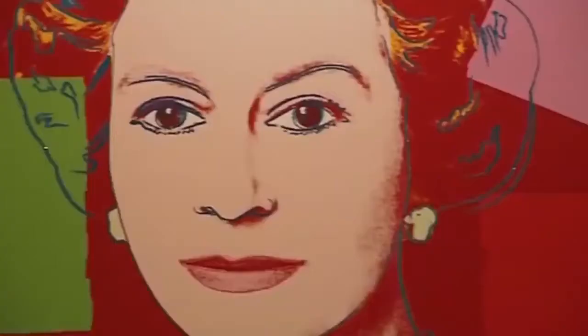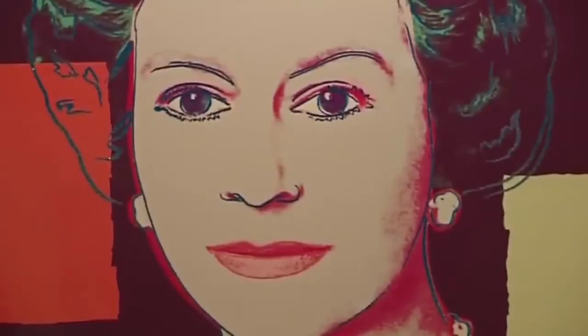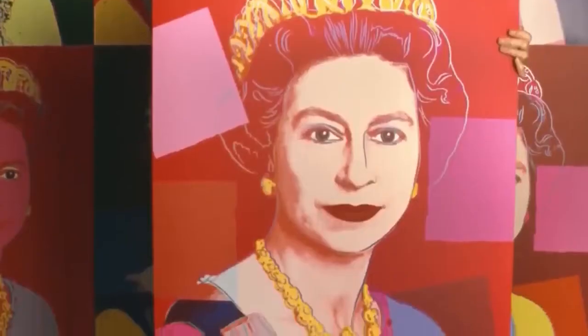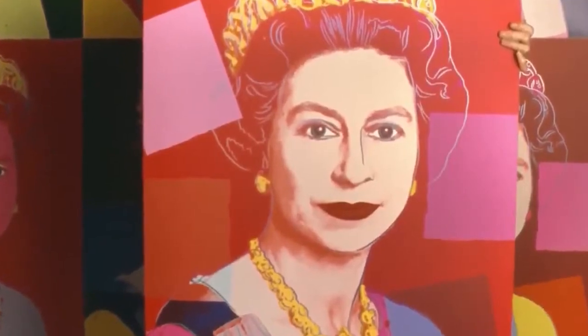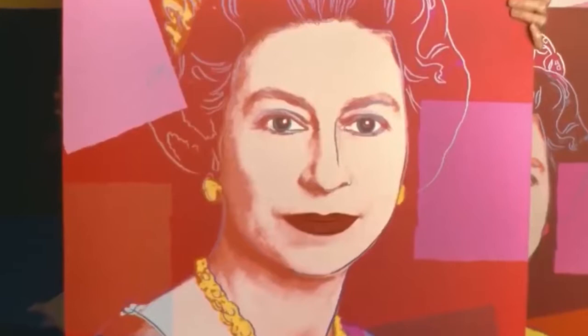I think what he's trying to convey here is what happens when you repeat an image so many times, that the way the public engages with these famous figures is more with the trace of the person or the idea of what they represent rather than the real person underneath. Although it's not known how much the Queen paid for this item, other Andy Warhol prints of iconic celebrities have auctioned for over $80 million.